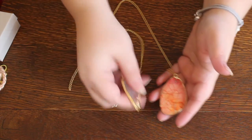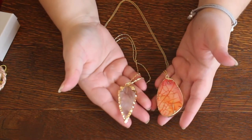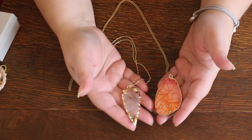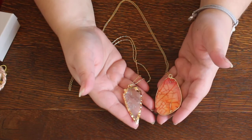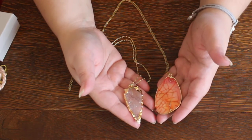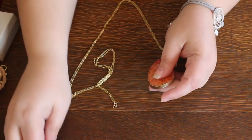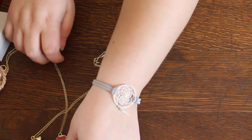I think it's stunning. You guys, this is why Etsy is so amazing, because these look like Anthropologie quality pieces for not Anthropologie prices. I love these. And how Mandy Jean are these? Really? So I love them.